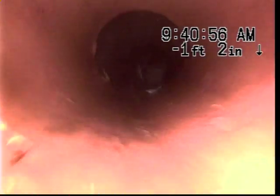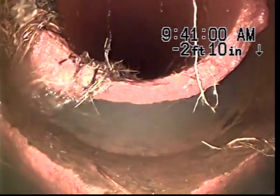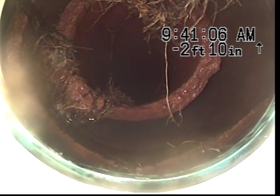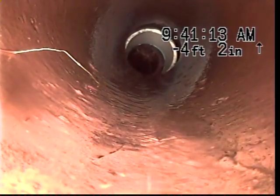This is a video I'm making after jetting. So we jetted the line, and now we're coming back. So you see a little bit of a loose root there. And there's a plastic repair right there in that section. Cut that guy out.